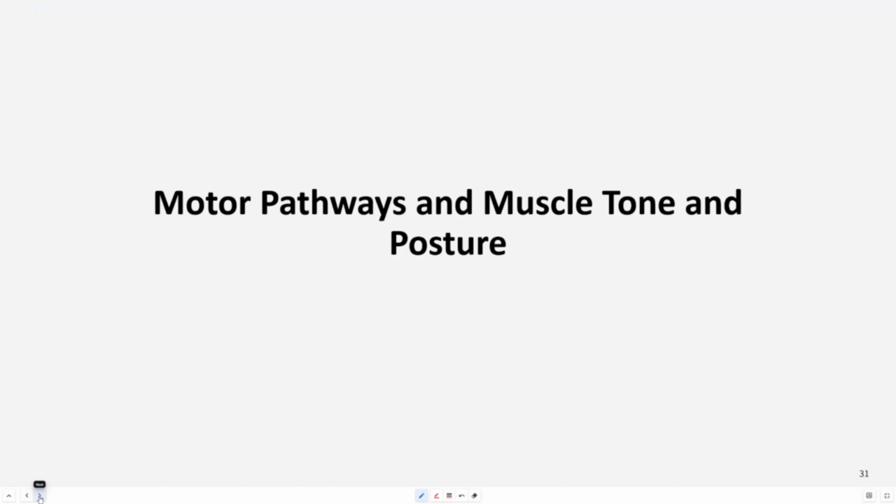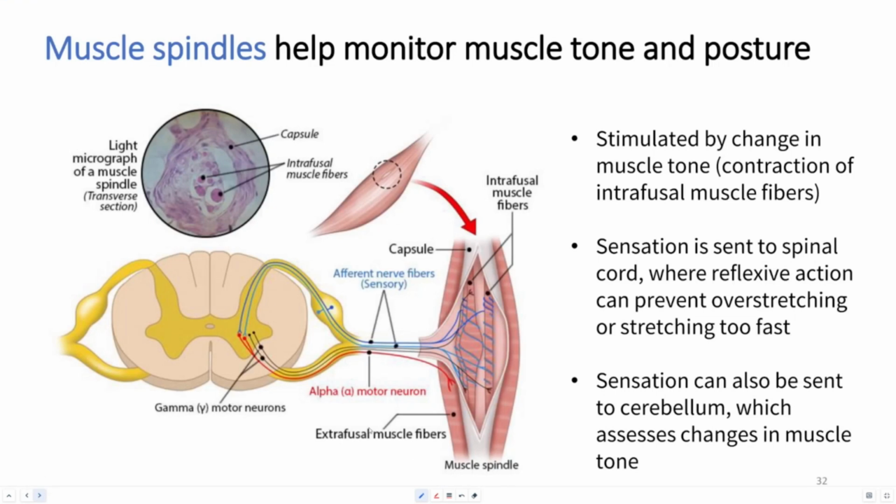Motor pathways and muscle tone and posture. Muscle spindles help monitor muscle tone and posture. Sensory receptors found in the muscles and tendons play a critical role in regulating movement and maintaining posture. Muscle spindles are specialized muscle fibers that detect changes in muscle length and the rate of change in length. They are located in the belly of a muscle and are connected to both muscle fibers and sensory neurons.